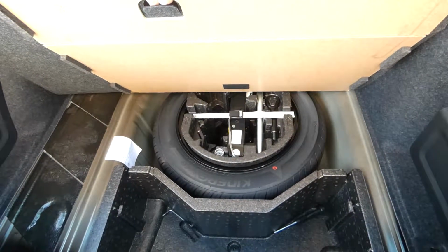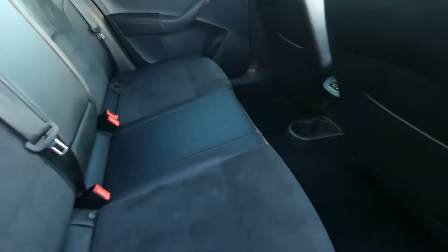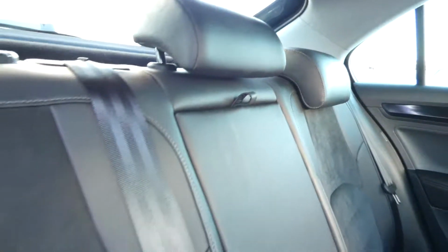Huge loading space with storage at the side, and being an Excellence model does benefit from having a full-size spare as well. Car seats 5 in total. Has Isofix as standard on the rear bench, and USB ports in the rear of the armrest.